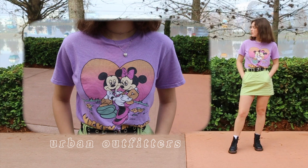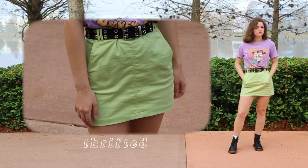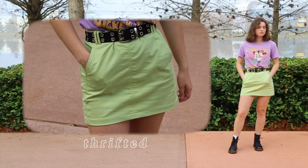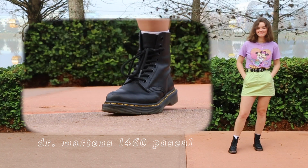So for the first outfit, I'm just wearing this lavender t-shirt that I got from Urban Outfitters with Mickey and Minnie on it, and then I paired it with this lime green skirt, which is kind of out of my comfort zone, but honestly I was kind of feeling it with this outfit. And then I just topped that off with my Doc Martens with some white crew socks.